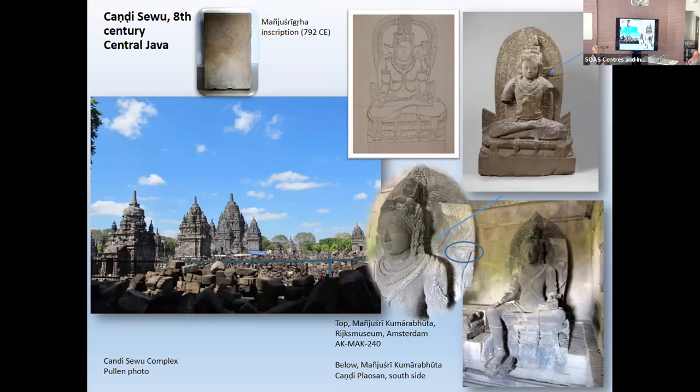So these two statues from Chandi Plaosan on the right, in the Rijksmuseum in Amsterdam, which I'm sure William will talk more about, are one of a pair. And below, the Mañjuśrī remains at Chandi Plaosan in a cella on the south side. At this early date in central Java, Mañjuśrī appears as Kumara, as we see here, depicted with triangular projections or wings behind his head, which I've circled, and are evident on either side of the back slab. The statues all appear adorned with the channavira or the cross chains, and the Prajnaparamita Sutra on the utpala or blue lotus on the upper left side of the body.